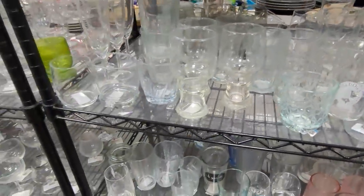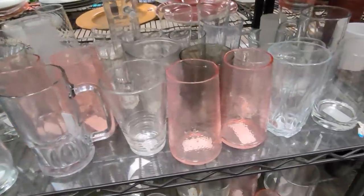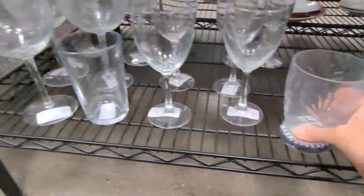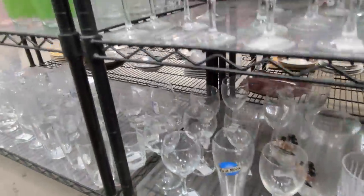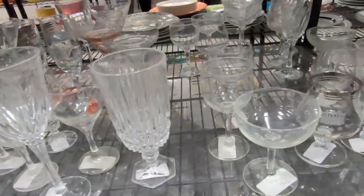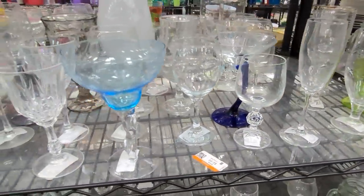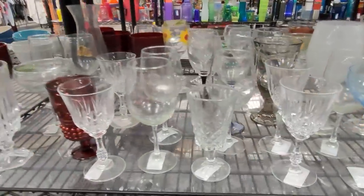Let's see what else they have. Set of pink tumblers, those are modern. Lots of wine glasses. This one's got pineapples on, but it's plastic. Some crystal there, some etched, that's very, very lightweight. Martini glasses and margarita glasses, wine glasses.